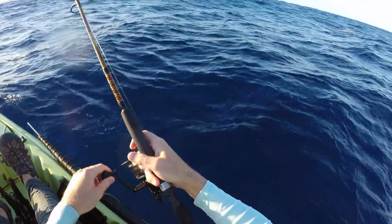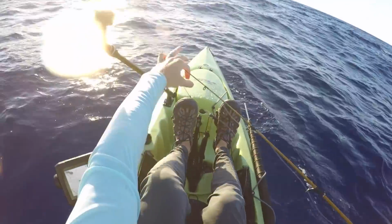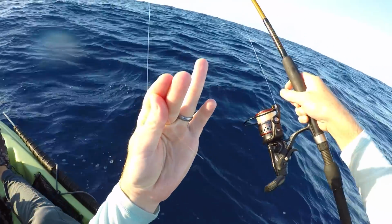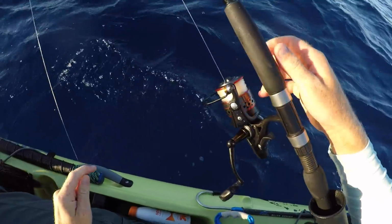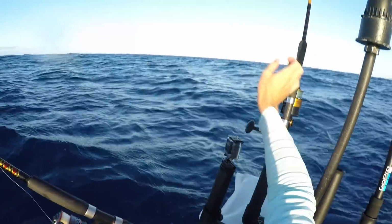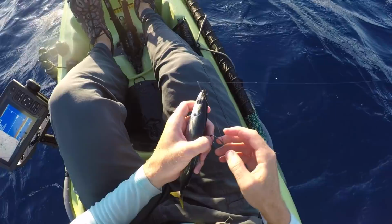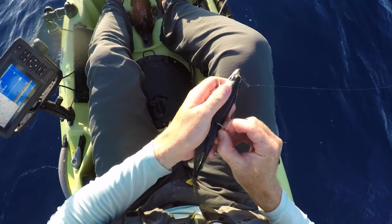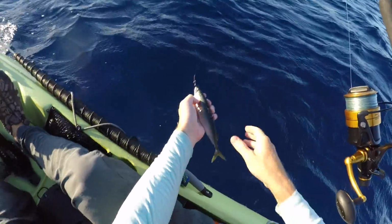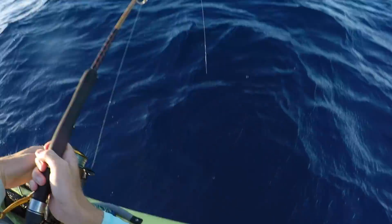Hard to tell on this rod. I think that was a wahoo, because I am cleanly cut. So let's break out the wire. Try that again. Okay, bait number 2 on wire this time. Hopefully we can get a rematch on whatever that was.